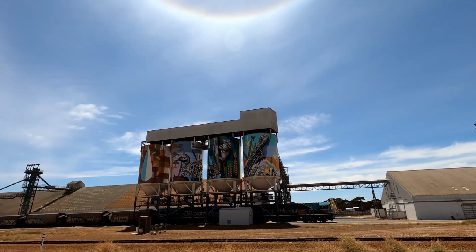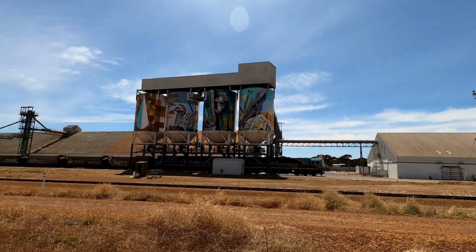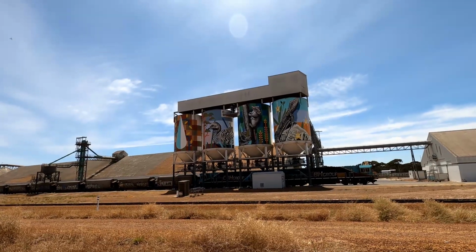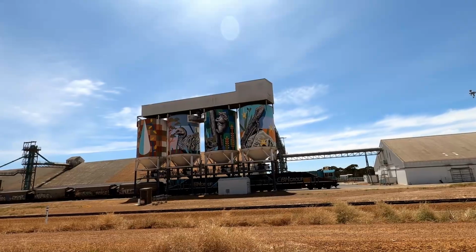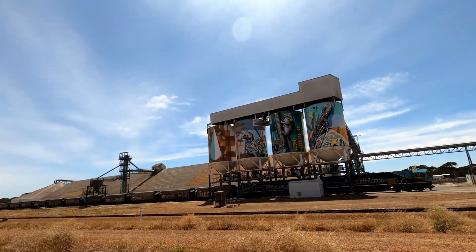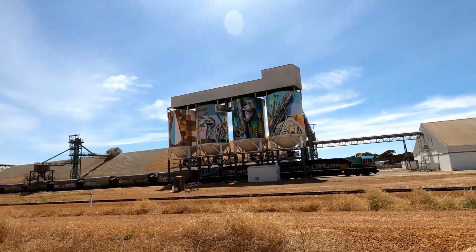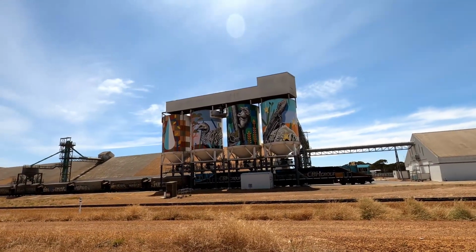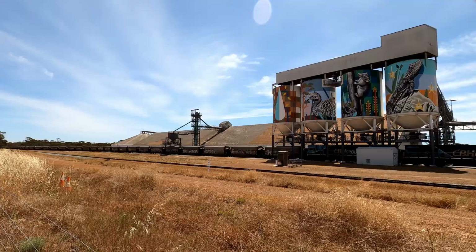People have been up there with computers doing things. A couple of chutes have dropped down. The train's moving forward very slowly. So I think we might be on the verge of wheat being transferred from the silo into the train tracks. Now the question is, is this emptying or is this filling? I guess it depends, like so many things, on your perspective.